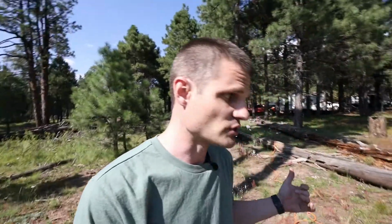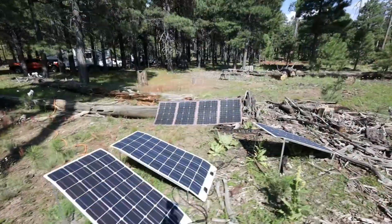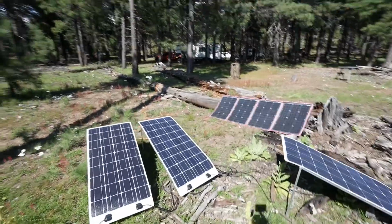So I have portable solar panels that I run out away from the trailer. I have about a 100-foot extension cord. It's not stretched all the way out, but it's stretched away from the trailer into the sun so that I can get some power and charge my batteries. So here's my solar setup out here.